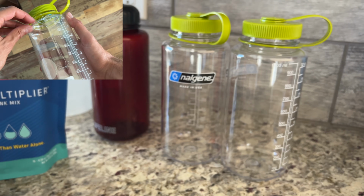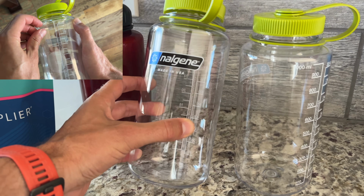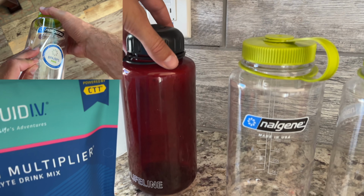Plus, when you're out in the wilderness, you want to kind of see if there's some floaties in there, and if there's too much, I don't want it to be, that yucky. So that's why I would recommend going with clear rather than something opaque like that.